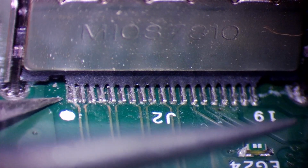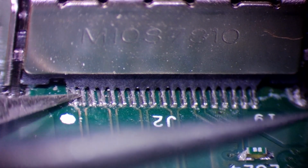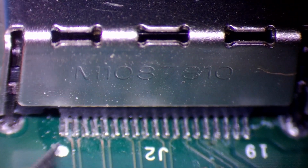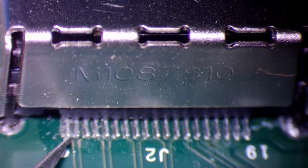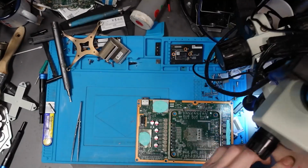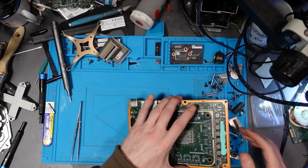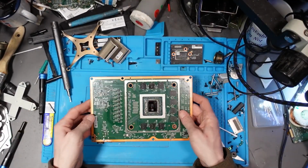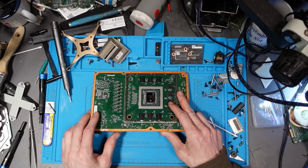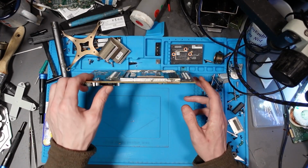Yeah, there you go. There's damaged traces. Look, did you see that? That might explain it. Okay. That might explain things. So they did seem solid on first glance, but I think these are all possibly damaged traces and that we're going to have to do some trace repair here to get this going again.